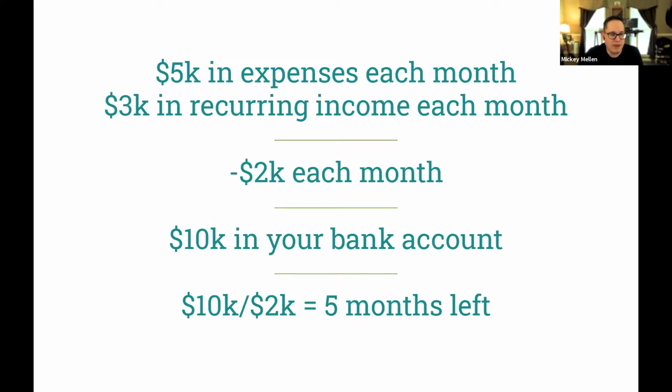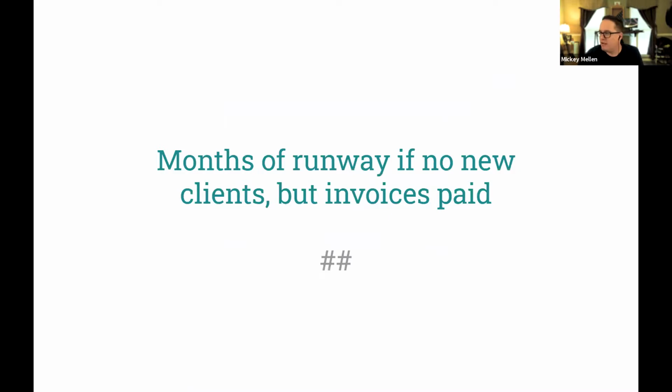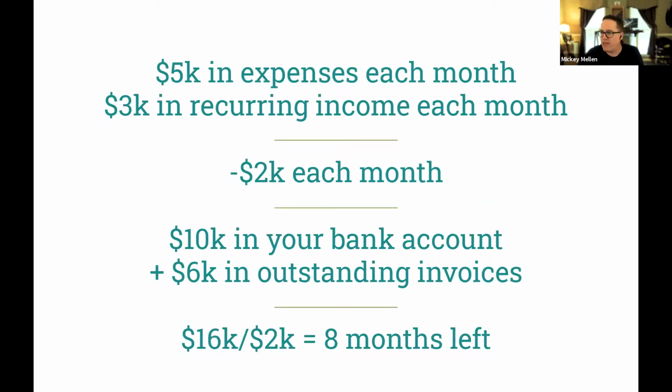And then we said, okay, what happens if we get no new clients, but the people that owe us money at least pay us what they owe us? What would that look like? What's another number to look at there? So I did that, and it's a similar thing: 5,000 in expenses, 3,000 in recurring income, so we lose 2 a month. We have 10 in the bank account, but we have $6,000 in outstanding invoices that should get paid. So now we have 8 months left.